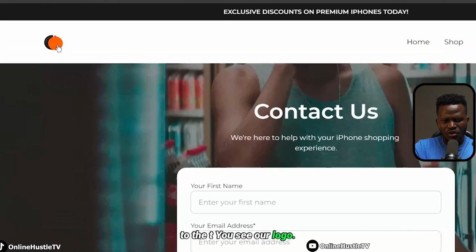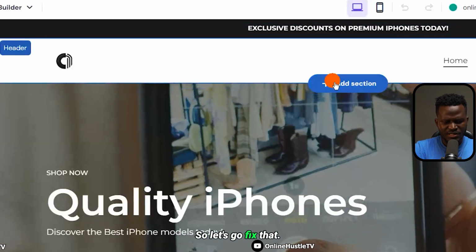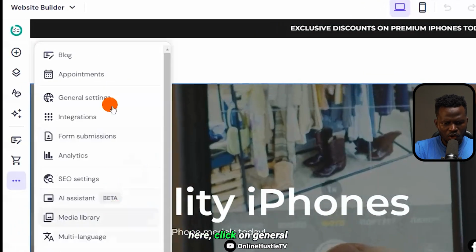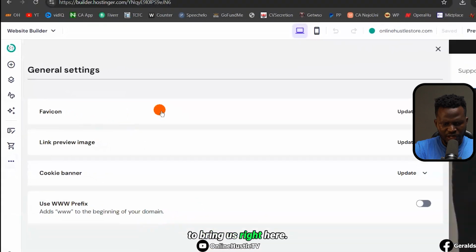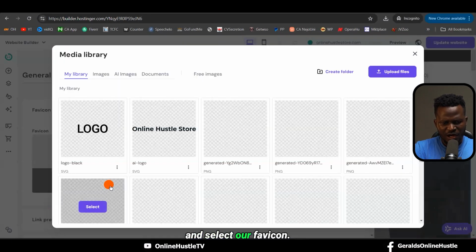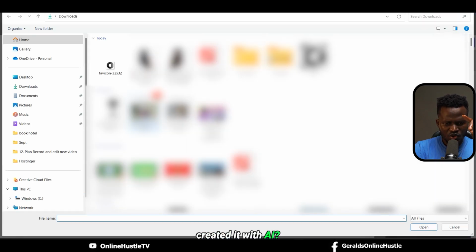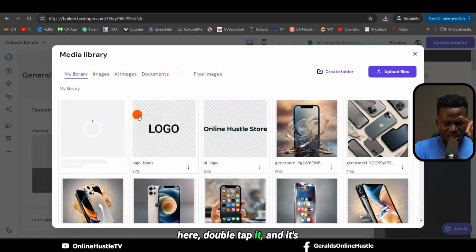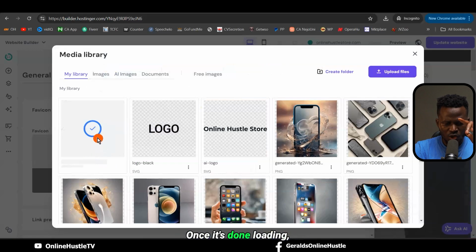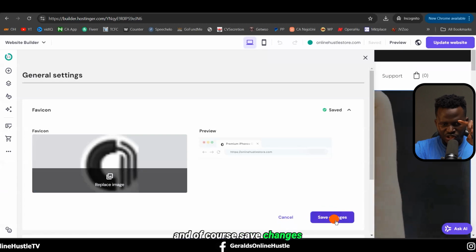You see our logo. Something else we've not done is our favicon, the icon that shows right here. So let's go fix that. I'm going to come here, click on general settings, and it's going to bring us right here. Look at the favicon. I'm going to click here, select add image, and select our favicon. I'm going to go to upload. Remember how we created it with AI. So this is our favicon right here. Double tap it and it's going to load up right here. Once it's done loading, we're going to select it, hit select, and of course save changes.